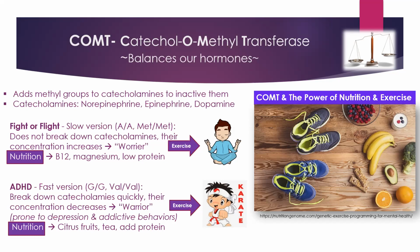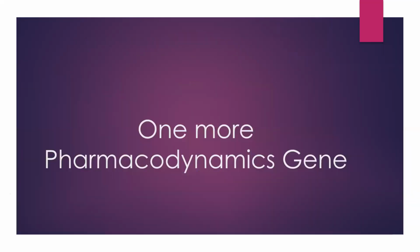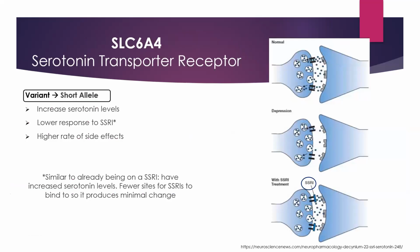So when you see it on a PGx report, you don't necessarily have to do anything with that, but it gives you insight into what's going on. Here's the last pharmacodynamic gene I'm going to talk about, SLC6A4, which people talk a lot about. It's a serotonin transporter. So if you look up here, this is the normal, quote unquote, situation.